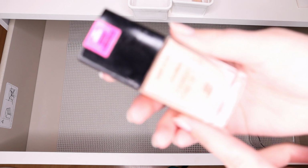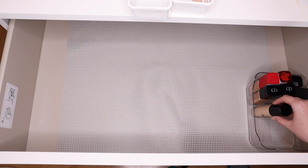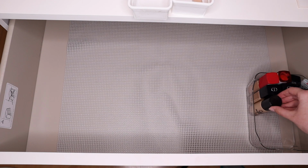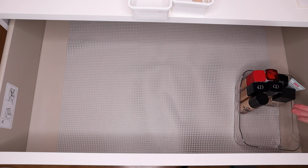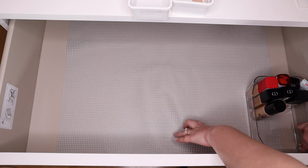Then I have this Wet n Wild foundation, my NARS foundation, and the Say foundation. I also have this Wet n Wild Tinted Hydrator, so I'm just gonna put that right there. This is definitely too big for my foundations now, but I don't have a smaller container.